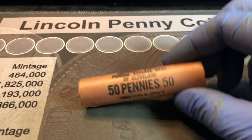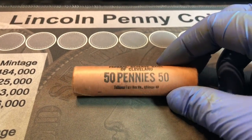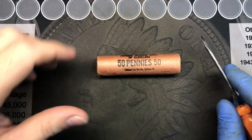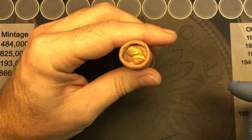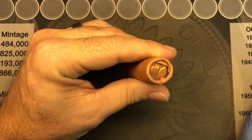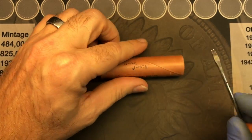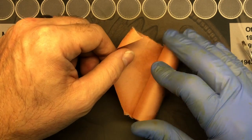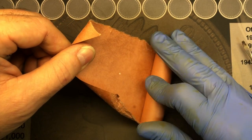Let me go ahead and get the tripod set up and see if there's any goodies in here other than beautiful BU cents. Figured I'd crack the roll open, and I could take my time and pry this open, but I've got a lot of these types of wrappers, so we're just gonna cut right into it. I don't need to save the wrapper, and I know some of you are like, no, Rob, but we're just gonna do it.